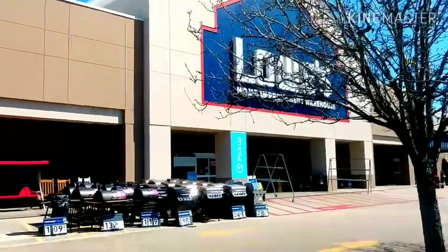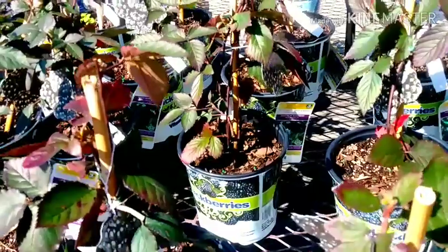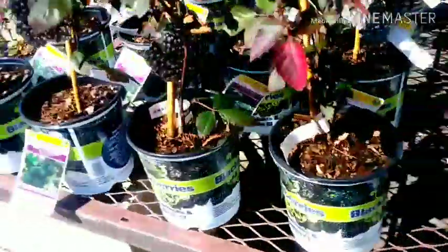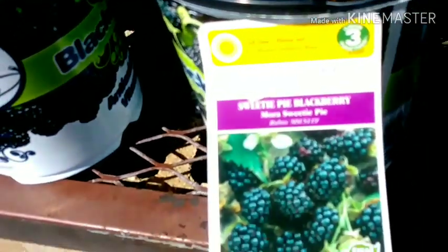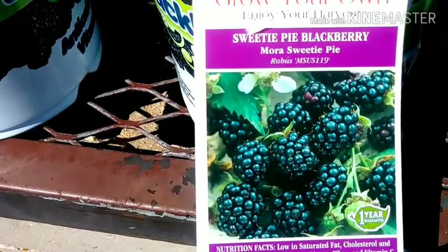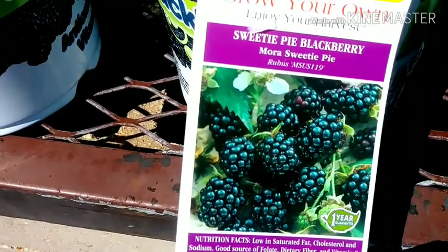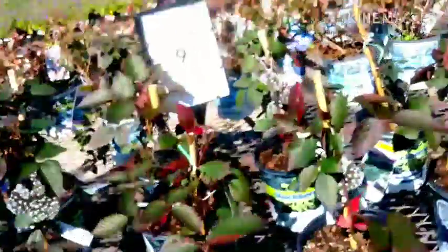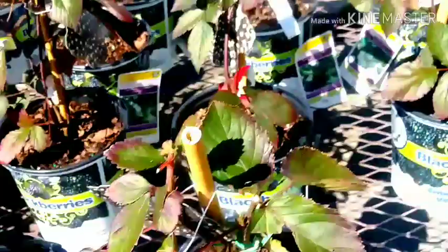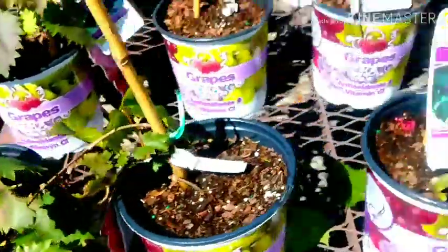All right, guys, here we are. We're at Lowe's. So here is lots and lots of, what is this? Sweetie Pie blackberries. Mora Sweetie Pies. And they are $9.98 at Lowe's. They look really pretty. Very pretty. Wow, look at that. Grapes. All $9.99. Blueberries over there.